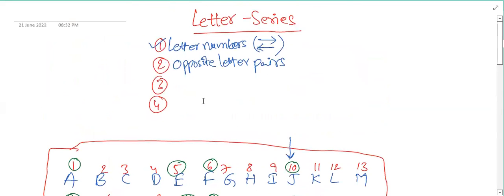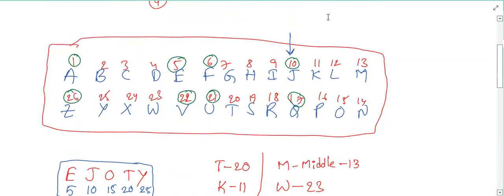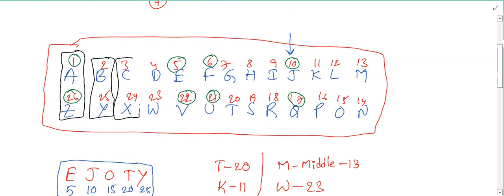So opposite letter pairs. If you don't want to memorize in this way with these hint points, I'll tell you another point. What is A's letter position? 1. Z? 26. The sum is 27. B's letter position? 2. Y? 25. The sum is 27. 3 and 24, everything is 27. So any pair of letters having a sum of 27 are opposite. If you add those two numbers, it should be 27, then we can call those two letters an opposite letter pair.